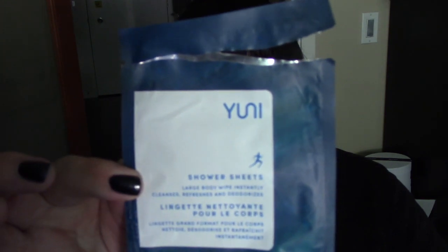It's another Skin Food. This is a shower sheet. This is one of the ones that I brought on my honeymoon when I knew that I was going to be in transit all day. These are great. I think I have more masks in here. Yep. Oh, I have a lot more masks in here.